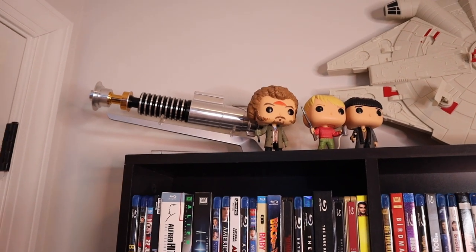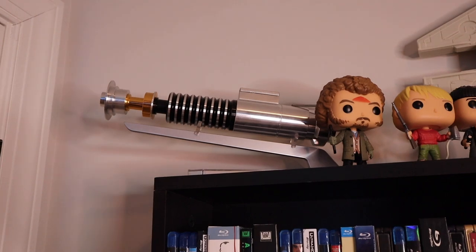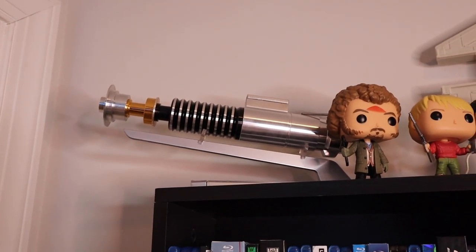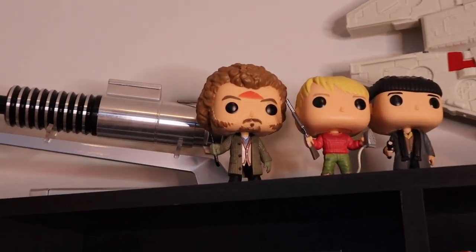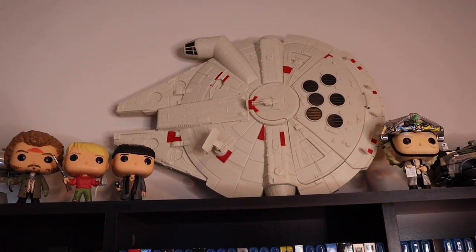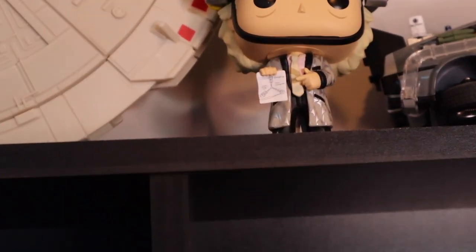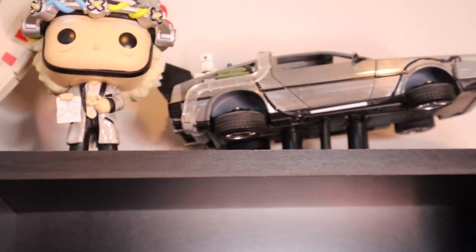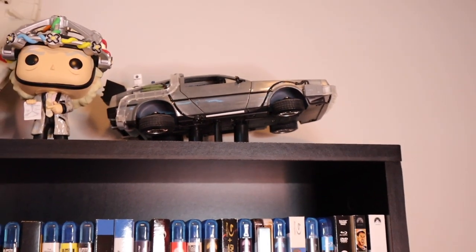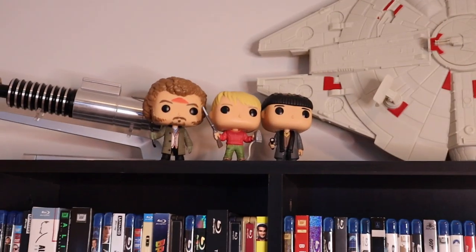All right, so the top of my shelf starts with some collectibles. I've got the Luke Skywalker lightsaber from Return of the Jedi, my absolute favorite hilt alongside Obi-Wan's Revenge of the Sith. Then I've got my Home Alone Funko Pops with Marv, Kevin McAllister, and Harry. Then I've got this Millennium Falcon popcorn bucket that I got from Disney World. Doc Brown from the first Back to the Future when Marty visits and he's got the plans to the little flux capacitor. And then this little DeLorean model that I actually got from Universal Studios. It lights up like that, so that's pretty cool. Yeah, so that's the top of my Blu-ray collection.